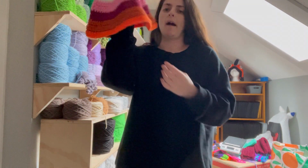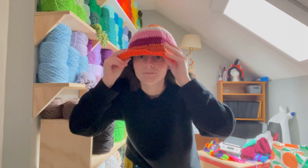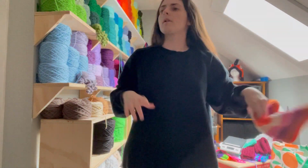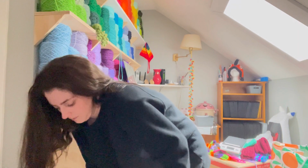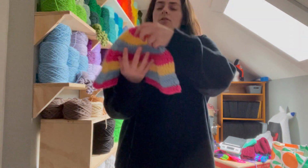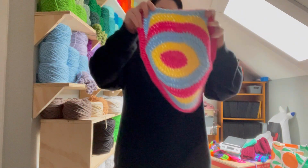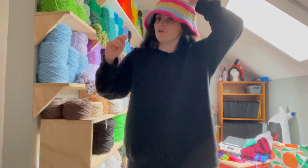Lesbian flag hat. I think I'm gonna remake them. I'm gonna remake a bunch of stuff for Pride this year, so this is a no. This is my personal hat, actually, I believe. I'm pretty sure this is my personal hat. I'm gonna remake a bunch of my hats. This is a no.